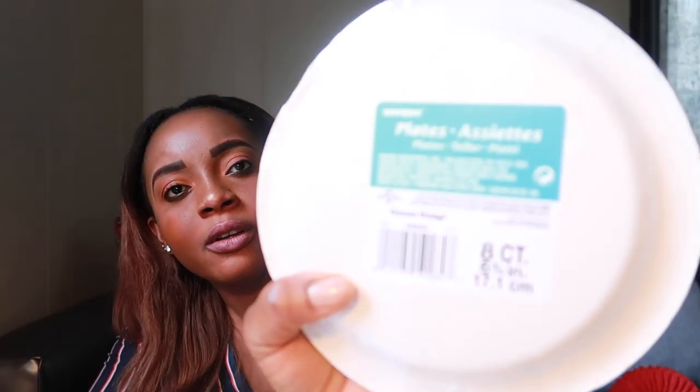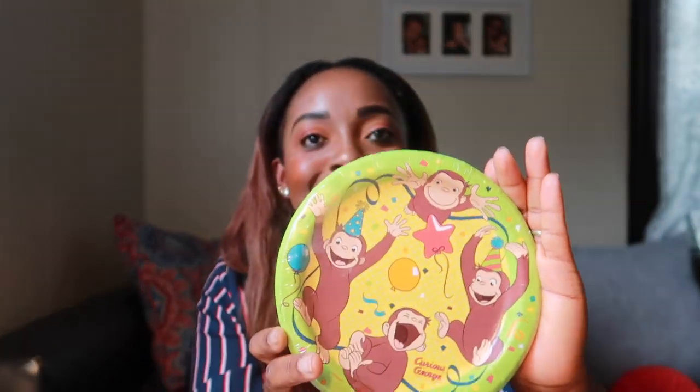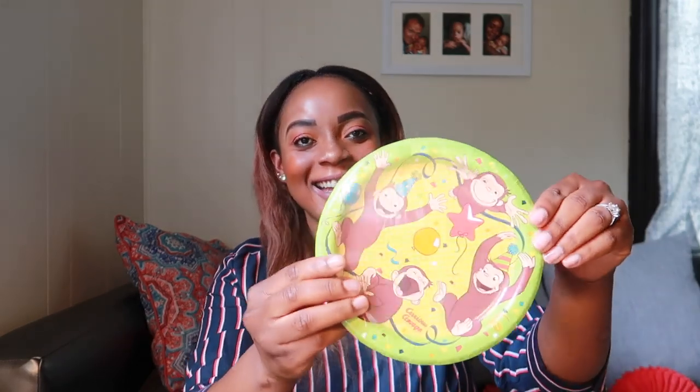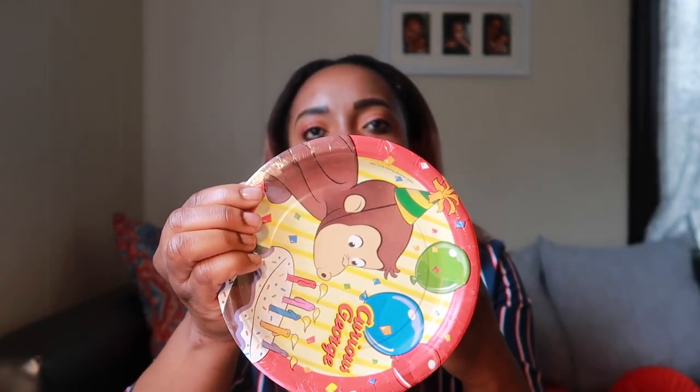All right, let's put that aside. And we got this plate. This is so cool, you guys. It comes in a set of, if you can see, eight in each pack. So this is Curious George. Oh, how exciting. All right, so we got that. We got how many? Two, three. And this is a different color. This is the same Curious George, but this is red. The other one is green. So yeah, all this from eBay, you guys. I couldn't get it from AliExpress, so I got all these plates from eBay.